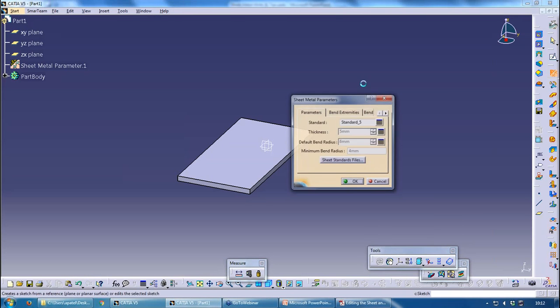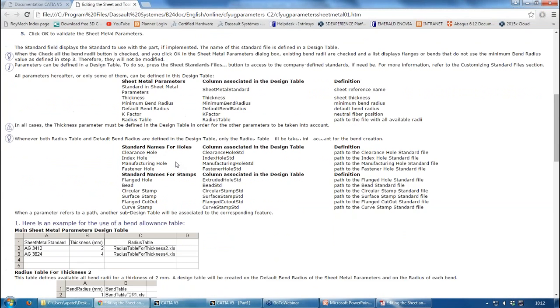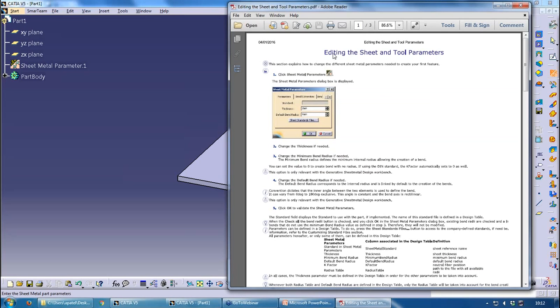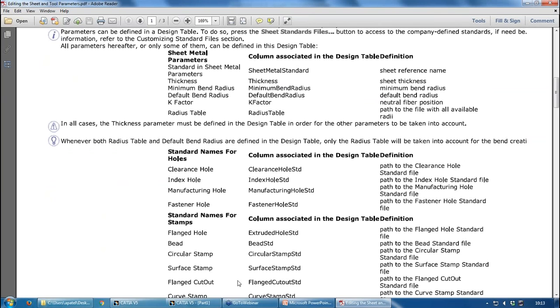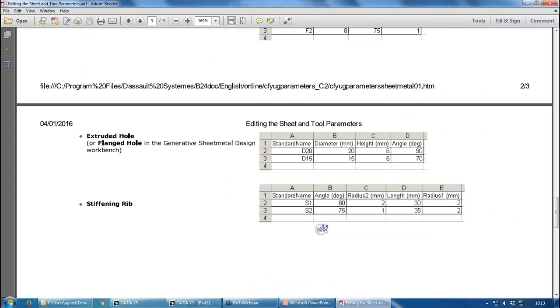So if I go into CATIA parameters, press F1 directly. Let's go to editing the parameters, and there we go. It takes me to the help page of that. So what do you want to look for? If I just go back to the PDF, you want to search for editing the sheet metal and tool parameters, otherwise we can look at it there. Again, if you don't have the help documentation on site, please speak to your CATIA reseller, and they should be able to ship you out a documentation disc which contains the help files. So if I have a look at this, scroll down, it tells me what I can apply standards to, and then below what headers I need to use. Okay, so it's all in the online help documentation.